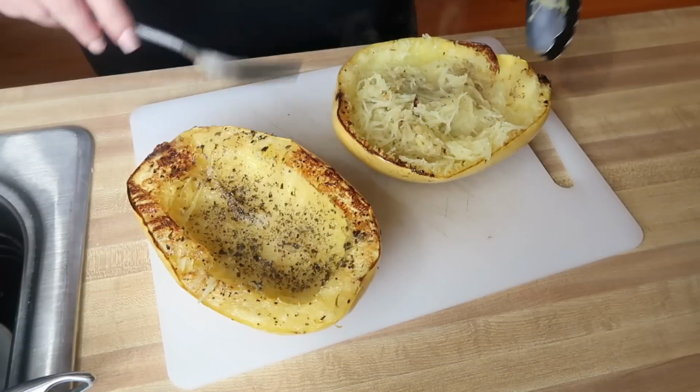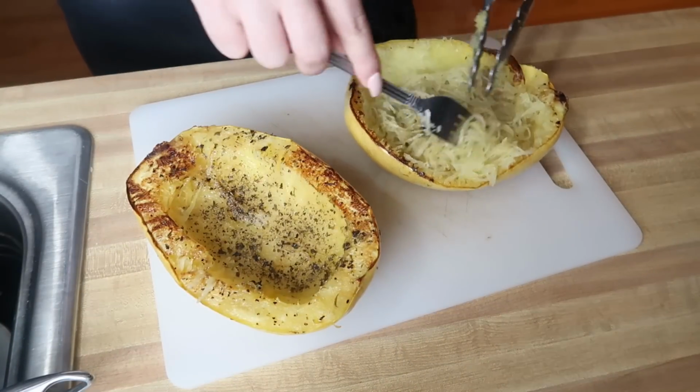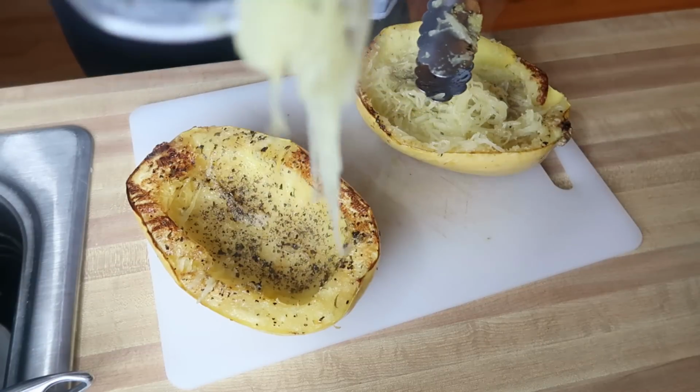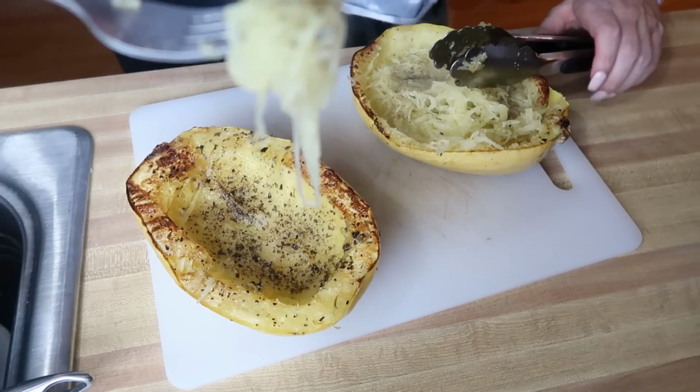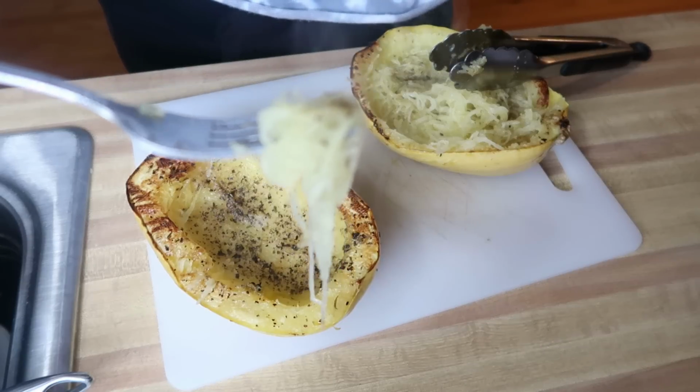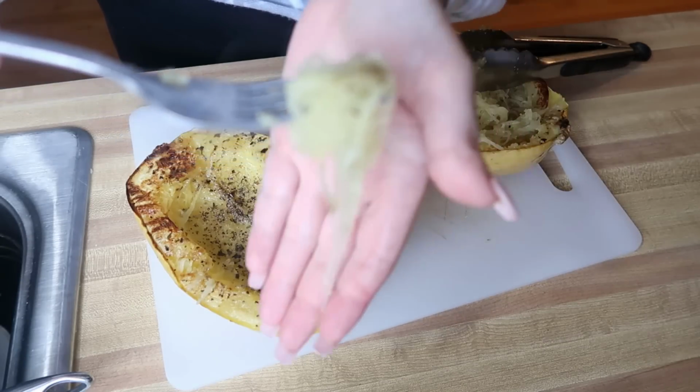So you can see I already shredded up this one. Nice and shredded. Looks good, right? It actually looks like a spaghetti noodle. So I know a lot of people are afraid to try it because they think it's going to be mushy or whatever. I don't know if you can see.